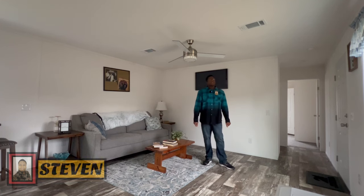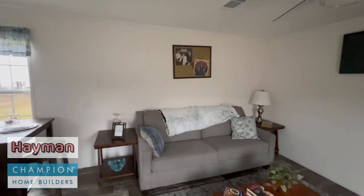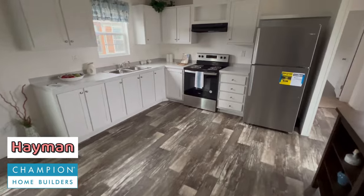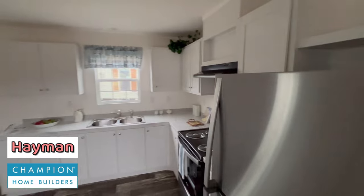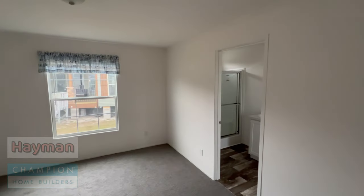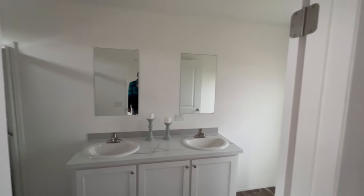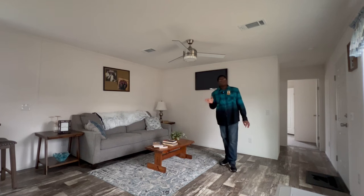In today's video, we are back out at C&G Mobile Homes in Lake City, Florida. We are going to be touring this two bedroom, two bathroom, single section manufactured home by SqFt Build Homes. I'm not exactly sure of the model name, but as I find out more information, I'll be sure to put it in the video. So with that being said, let's start the tour.